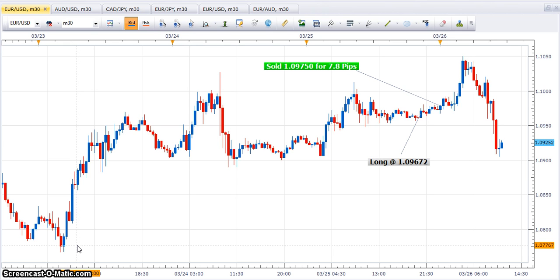We're going to go over our Forex trades for today, Thursday, March 26th. We had 6 trades, pulled out 24.3 pips. 4 of them were full-size scalps. 2 were more of a swing, only 20% normal size.